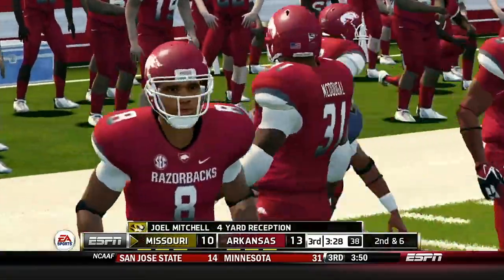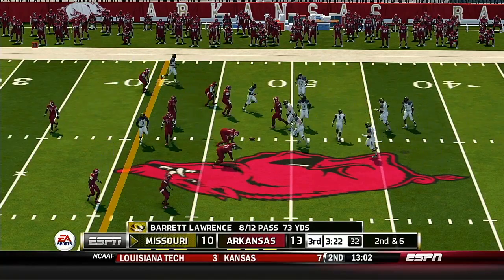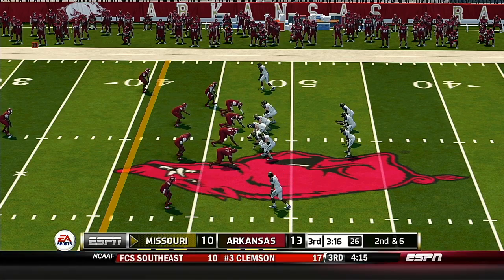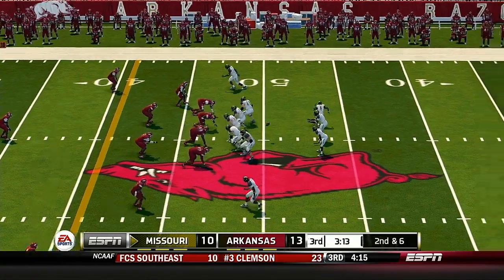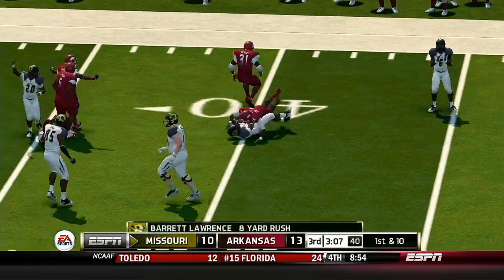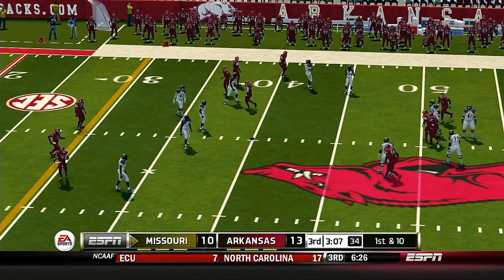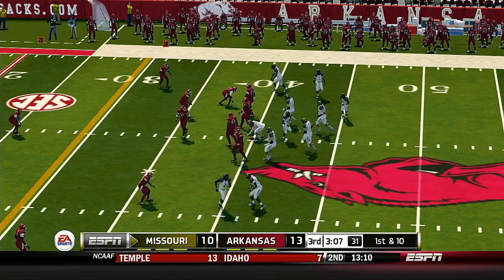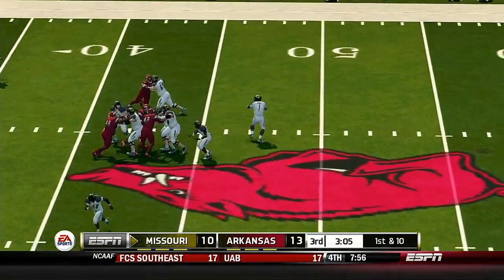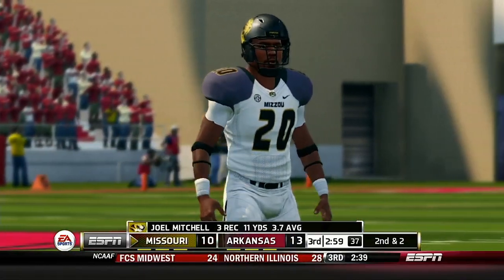Complete, brought down, nothing doing. Call it a gain of 3 yards. That makes it second and six. Now he tries to buy some time, and he hits him hard at the 40-yard line. Call it a gain of 8 yards. First down. Down he goes at the 32. Very solid gain through the air.